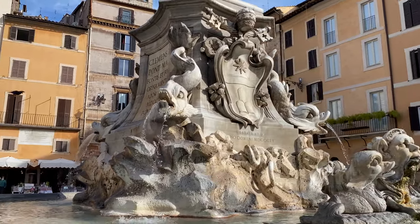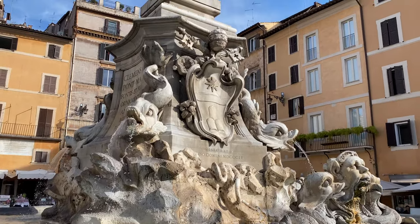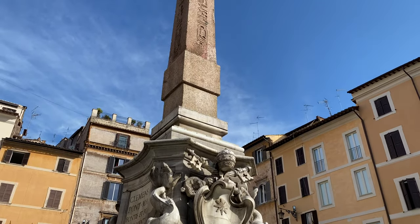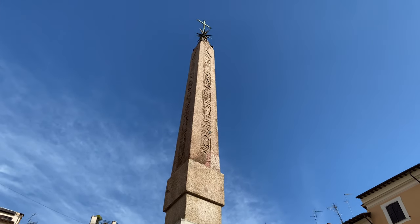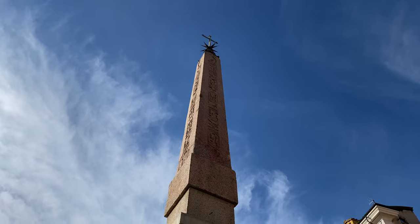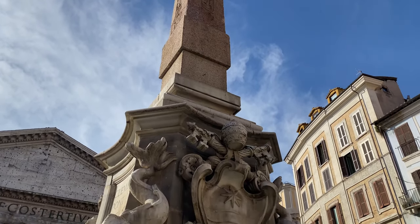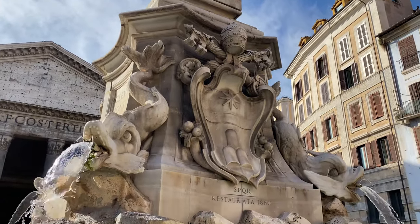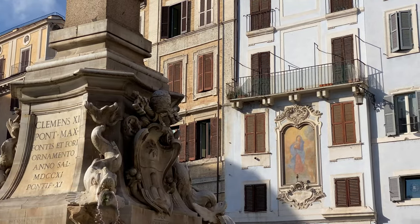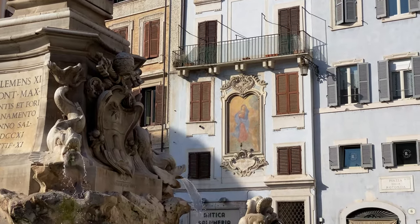In 1711, Pope Clement added the obelisk, which originally stood at the Temple of Ra in Heliopolis. The reef with dolphins and the coat of arms of his family, the Albani, were made at this point. So in the summer, this 500 years old fountain, I promise you, will refresh your visit to the Pantheon.